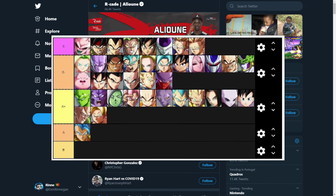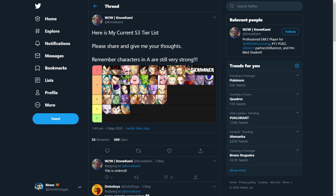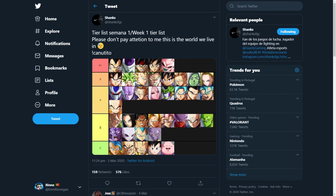Shoutouts to all the tier lists that have been making the rounds these past few weeks. They really served as a great starting point for me. So thank you to Alyun, the 9 French players who worked on this one, which included Wawa and Kane, Goichi and Fenrich, Tachikawa, Aqua and Mado, Nokami, and Cloud805, who did his tier list very recently. Oh, and should I shout him out too? Sure, why not? Shanks, your tier list was hilarious. Thank you for that. I needed it.